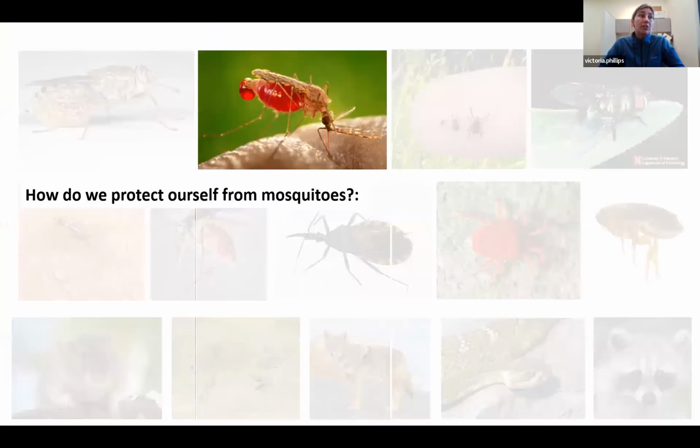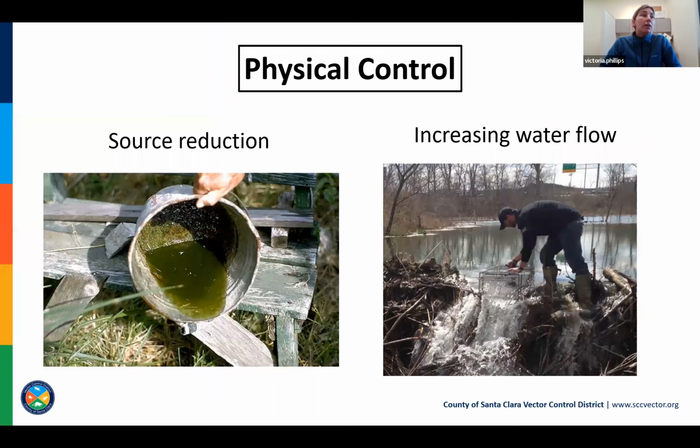So in terms of what you can do, how do you actually protect yourself from mosquitoes? So there's physical control. So this is, again, reducing those breeding sources because mosquitoes need water to breed in. So if you can reduce sources, if you dump out buckets around your home, removing any of that water, mosquitoes can breed in as small as a quarter size of water. So you want to make sure that you're not accumulating it in toys and other things, especially flower pot basins. Those are really popular breeding sites, as well as increasing the water flow.